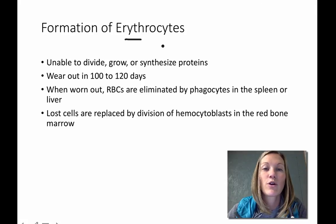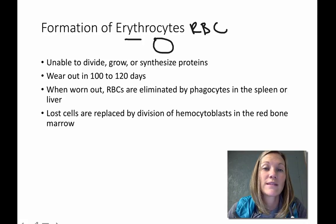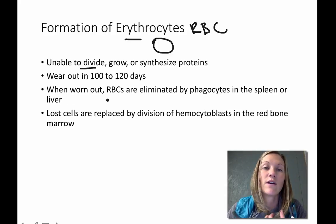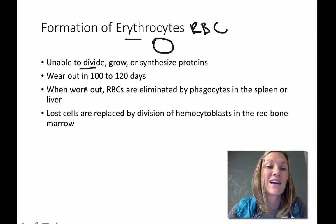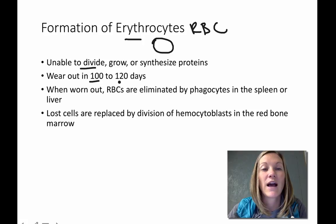As we form new erythrocytes or red blood cells, if you remember from a couple of videos ago, red blood cells do not have a nucleus. Because they don't have a nucleus, they're unable to grow or divide. So they end up wearing out. Cells don't last forever. They have to have a source of being able to reproduce. Because they don't have a nucleus, they're not able to go through mitosis, so they wear out between 100 and 120 days.